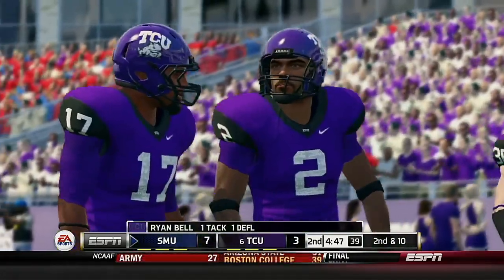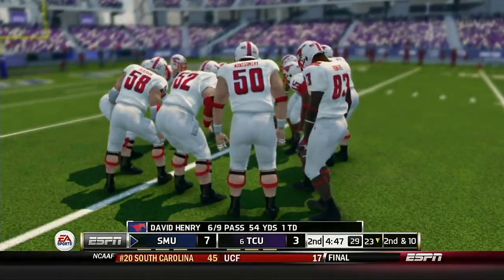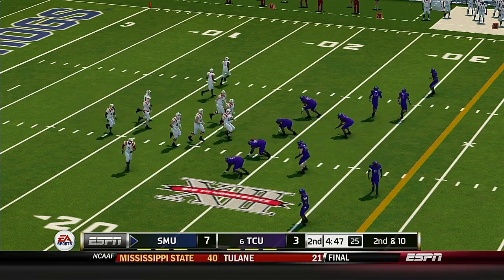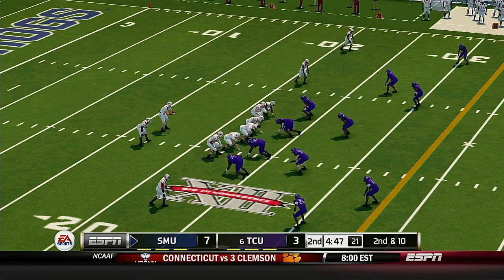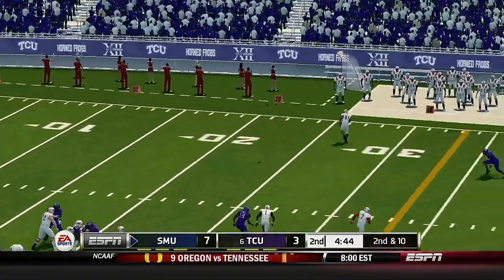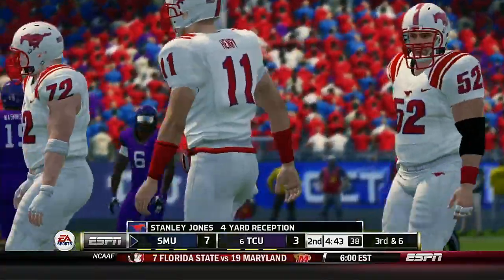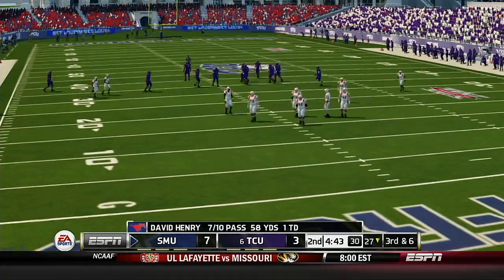Quickly, it's almost intercepted. This just shows you that you don't need to be sacking the quarterback to disrupt the passing game. It's second and 10. Ball on their own 23. He steps out at the 27. That's good for a gain of 4 yards. That'll bring up third and 6.